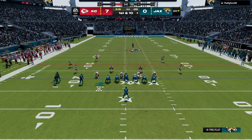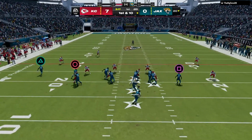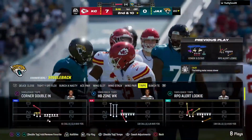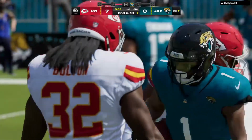In motion right is Ridley. They'll start on the ground, ETN. And just no chance of turning the corner. He can only get back to the line of scrimmage. 2nd and 10 coming up.